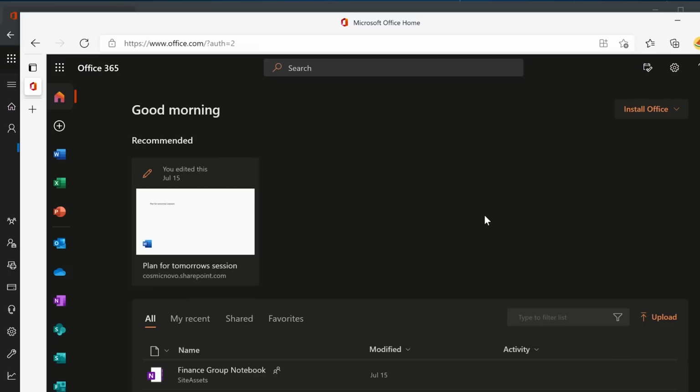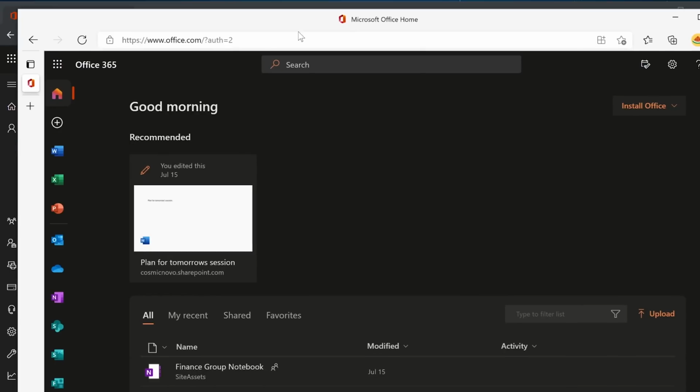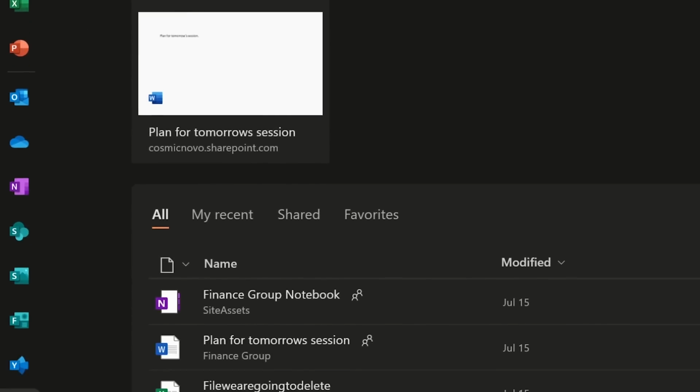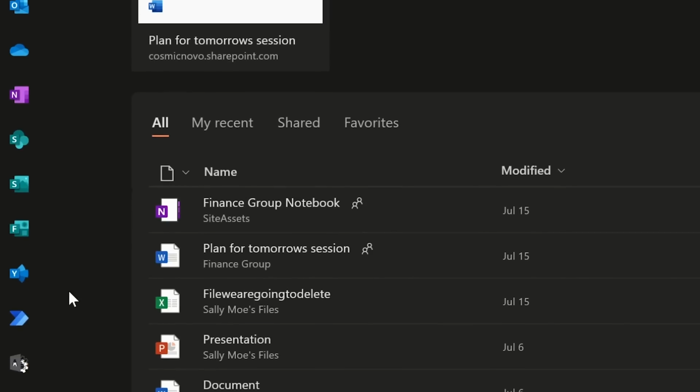Keep in mind, she's a manager, so she needs to have a place to control these people that work for her. All right, so here she is. She's logged in to office.com, and now she's contacted me and says, I can't find Teams. So if I scroll down on the left and look for Teams, it's not there. Look, it's not there. So I'm like, well, how is that possible?